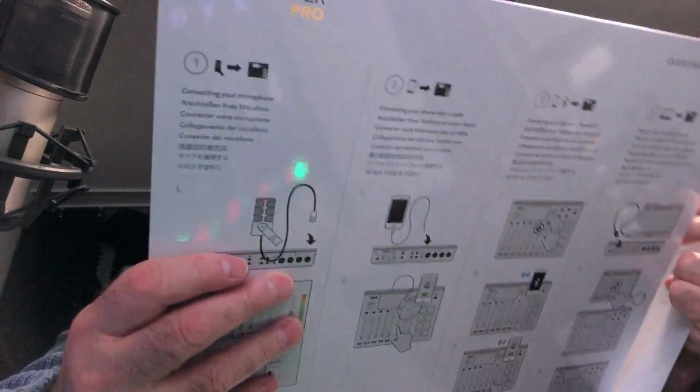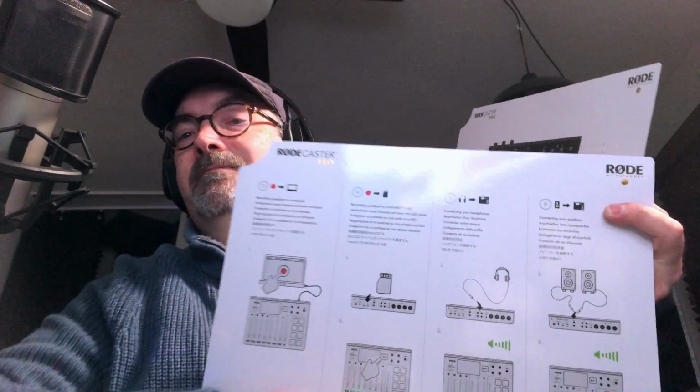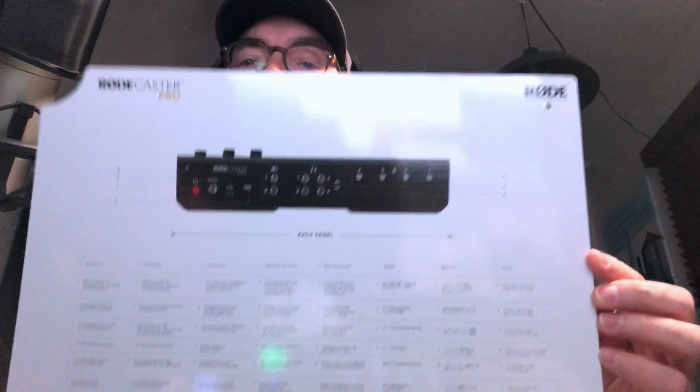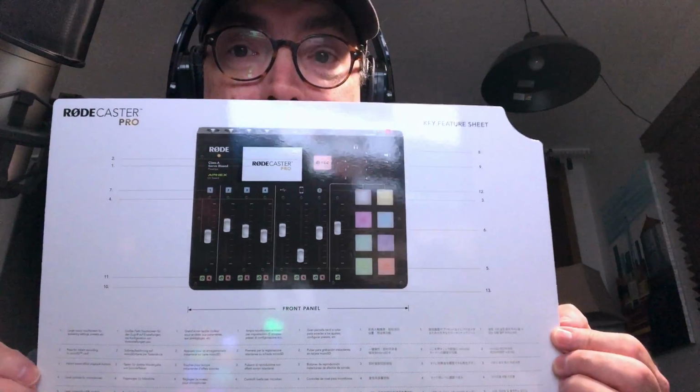Bluetooth. Quick start guide. The back of that is steps 5, 6, and 7. Recording a podcast, recording a podcast to a micro SD, connecting your headphones, connecting your speakers, and then it shows the back of it, and then it shows the front of it and all the different buttons and sliders and things.